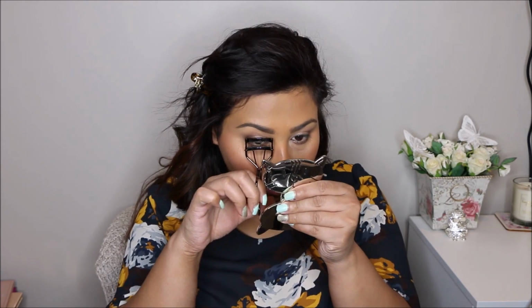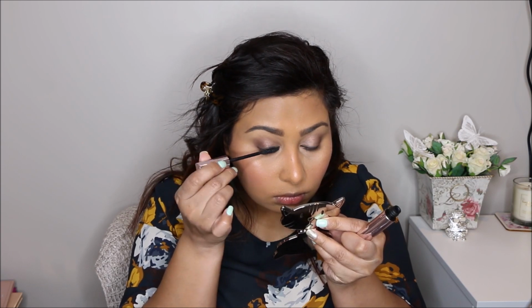For this look, I'm not going to apply eyeliner, so I'm just going to curl my lashes, add mascara, and then add falsies. For my lashes, I'm going to go in with my Clarins 40 mascara. This one's really good for volumizing your lashes plus lifting. So I'm going to add a very thin layer of it because I am going to put false lashes on. Now I'll put my false lashes on.